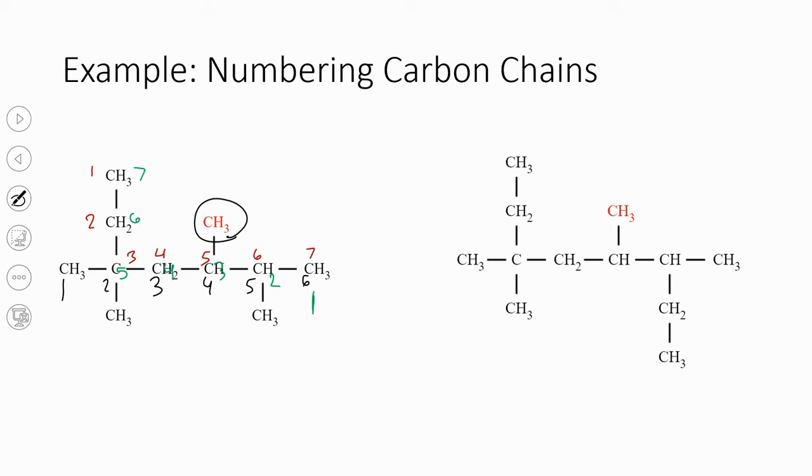If we use that green numbering, now we have a methyl group at 2, and we have this other methyl group at 3, and then we have 2 methyl groups at 5. Okay, let's look at what happens if we go with the red numbering. Let's use the other red. So if we go with the numbering starting from here, 1, 2, 3, then we have 2 ethyl groups at this third carbon. So this numbering wins because we get to a side chain first.